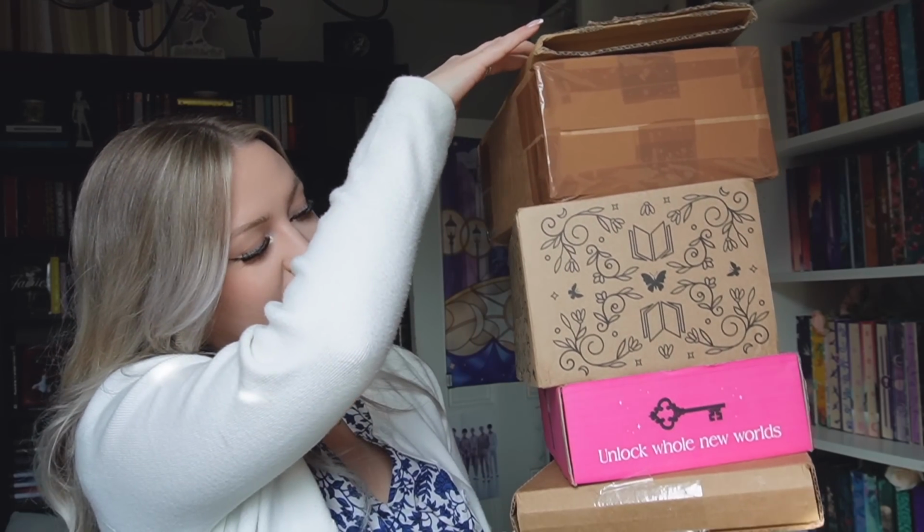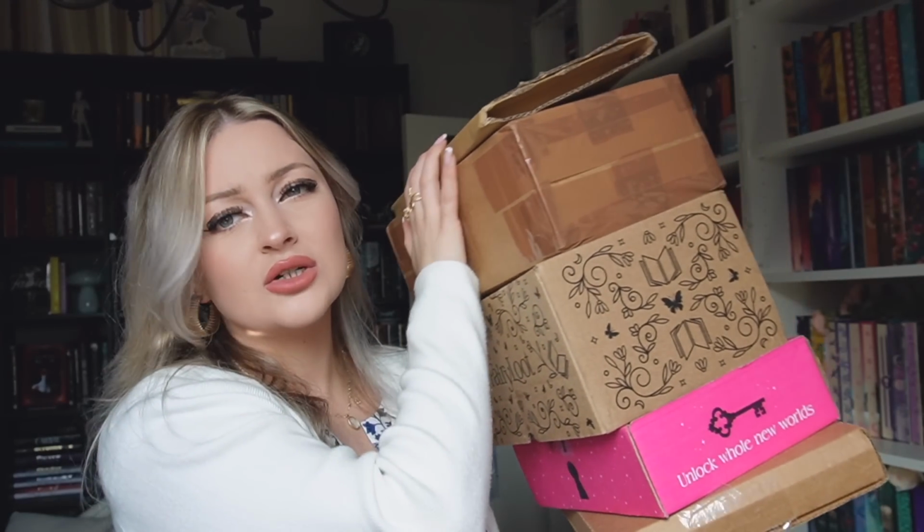And then we have all of this here. Now the Fairy one I think I've already opened, so I'm not going to show you that. But yeah, I have all of this book mail. So the ones I haven't opened, I'll quickly open for you guys and we'll go through them.